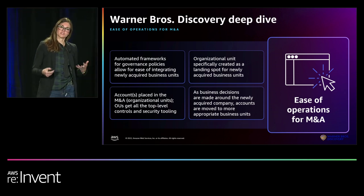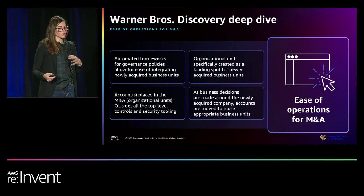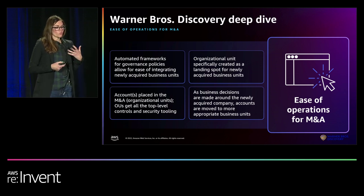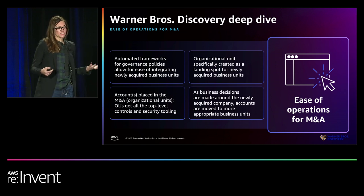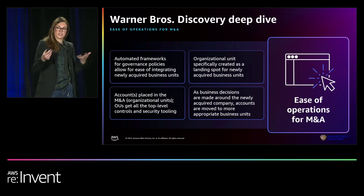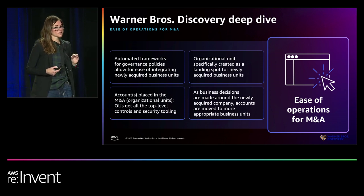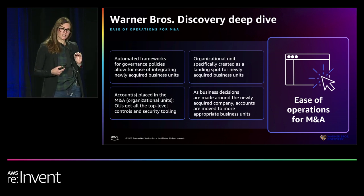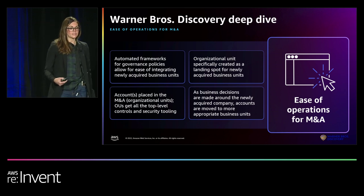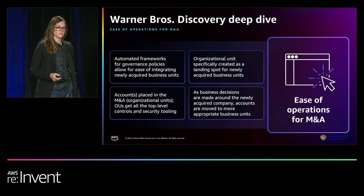This allowed for a lot easier integration of two massive companies coming together. Prior to that, we dealt with some smaller ones, and we had an ability to test taking additional customers in and really moving them into the one centralized organization we had. These organizational units are specifically created as landing spots for newly acquired business units. So this is kind of the onboarding or M&A section. They're immediately able to get some base policies, but not too many, until we figure out what's in there. We find the right application owners. And as business decisions are made around the newly acquired companies, accounts are moved gently to appropriate business units.